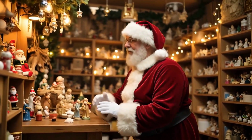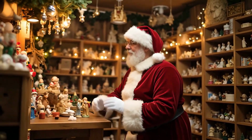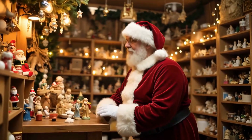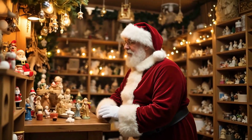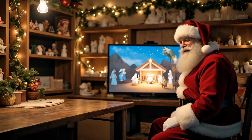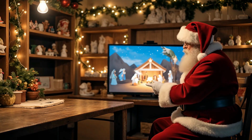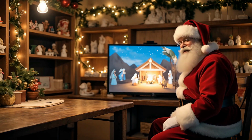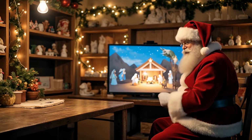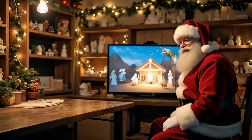Today, we're talking about something very special, the Xmas Nativity Set. It's not just decoration. It tells the story of the very first Christmas night. Long ago, in a quiet stable in Bethlehem, a baby named Jesus was born. Mary and Joseph watched over him. Shepherds came to see, and wise men followed a shining star. That's what each little figure in the Nativity reminds us of: love, peace, and hope.